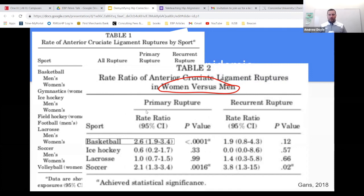look at our rate ratio here for basketball. Primary rate rupture, we're over 1, okay? So we're in the 2.6 here of the rate ratio, meaning there's a high density of ACLs. Look at soccer, we have both a significant and high rate ratio. We're over 1 with primary ruptures. But look at women's soccer for recurrent. So there's a high likelihood that they're going to have another re-tear if they've already had one.